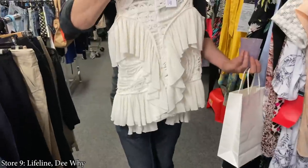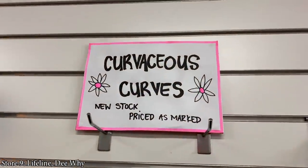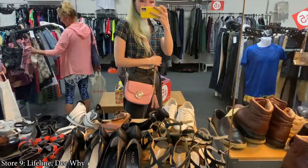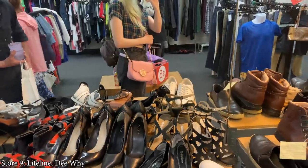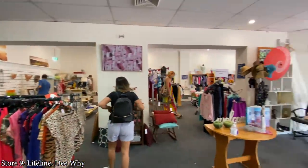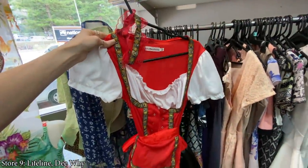No. Curvaceous, vivacious too. This is what I was referring to when I said Caitlin looked like a sexy German, by the way, guys.